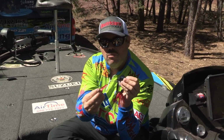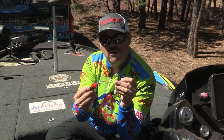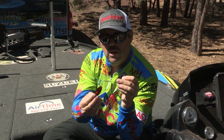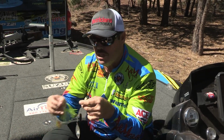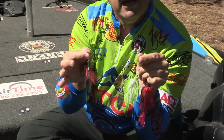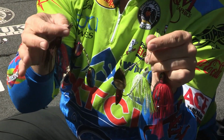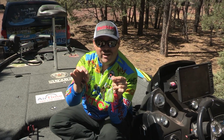Now you can see it's silver on one side, it's colored on the other. You can get them in colored blades, you can get them in just silver or gold blades, whatever you like. But these are great blade combinations for muddy water. So be sure to check these out and do some experimenting around, and you'll have a lot of fun with these types of blades. These are the blades that get it done in muddy water.